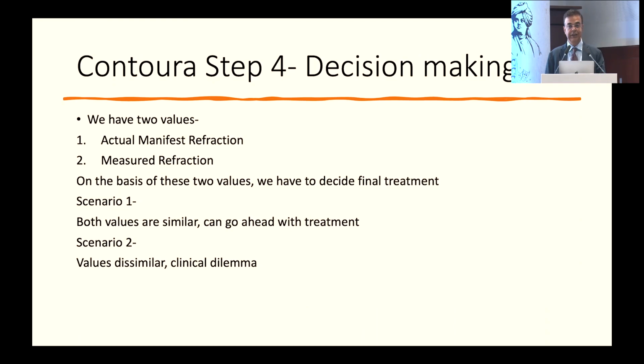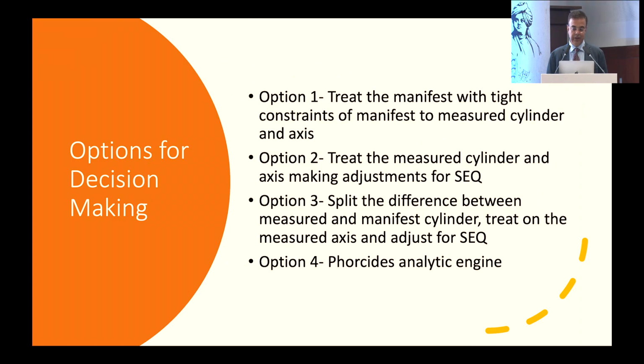But once you have these measurements and you compare them to the manifest refraction, you can decide if they are matching up. If the astigmatism cylinder is matching up with what you got on topography, things become very easy, because then you just go ahead with the treatment. It's much simpler. But when the magnitude or the axis of astigmatism is not matching up between the manifest refraction and the topography, then you have to decide what you would like to do. And here comes a very useful method at the bottom here.